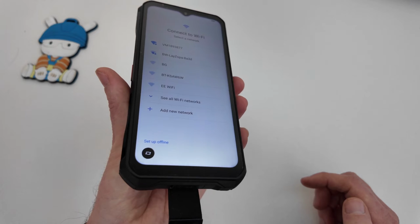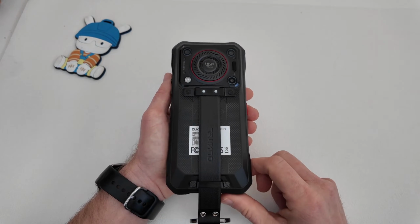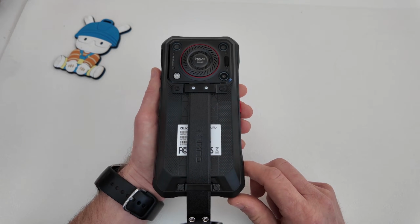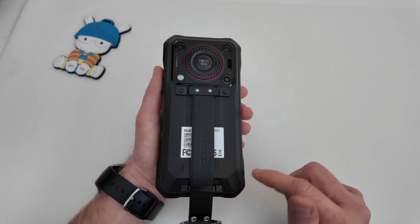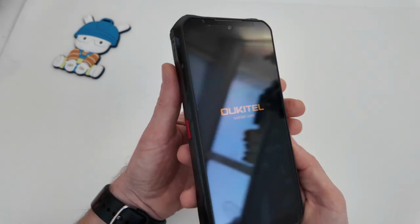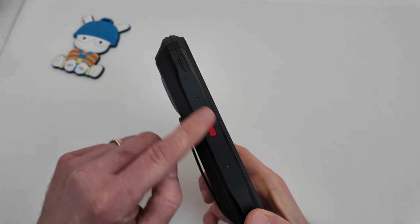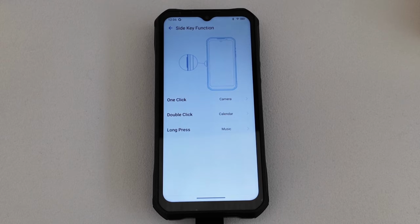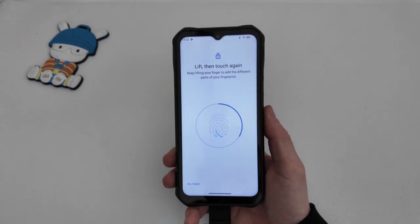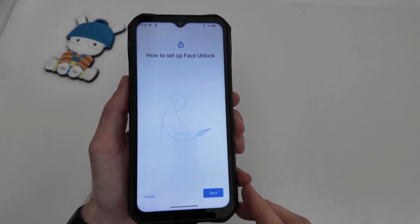Oukitel WP33 Pro. So we've got Android 13 here straight out of the box. Sadly, there's no Android 14. There was a first small update which I have already done. What I also like is that we've got a dedicated button that we can customize to our own needs, which is always pretty nice. Decent fingerprint scanner. We also got face unlock, NFC payments.